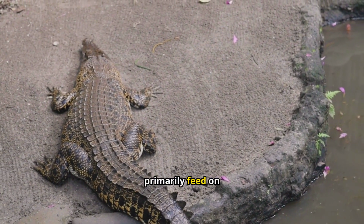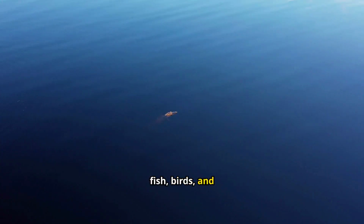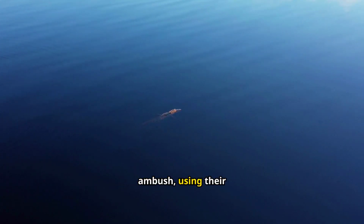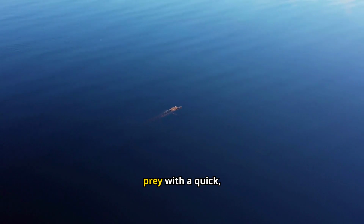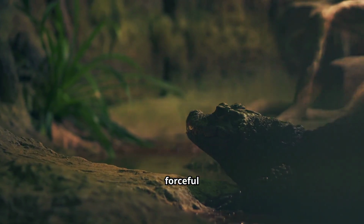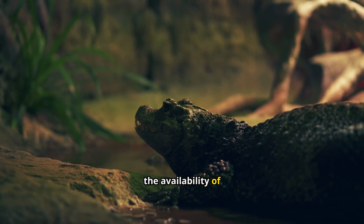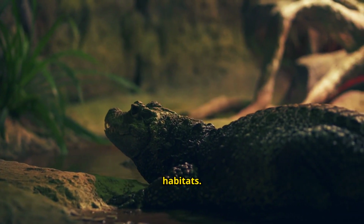Both alligators and crocodiles have carnivorous diets, but their food preferences show some variation. Alligators primarily feed on fish, birds, and small mammals. They often hunt by ambush, using their powerful jaws to capture prey with a quick, forceful snap. Their diet is largely influenced by the availability of prey in their freshwater habitats.